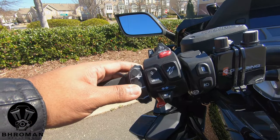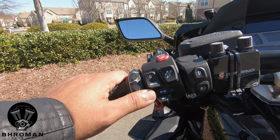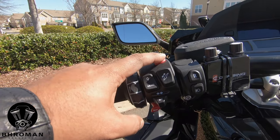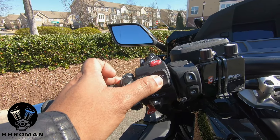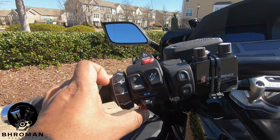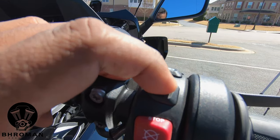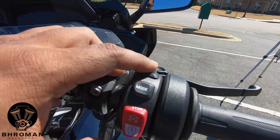As for the controls, you have the little BMW wheel that's similar to the iDrive that you get on their cars. And you can use that to scroll through your menu options. You have cruise control, hazards, the menu button to toggle through the menu. This is your windshield operating button, turn signals, horn, reverse, and driving lights. On the right hand side, you have the start stop button, the mode selector, and the remote locking of your saddlebags and the tour pack.